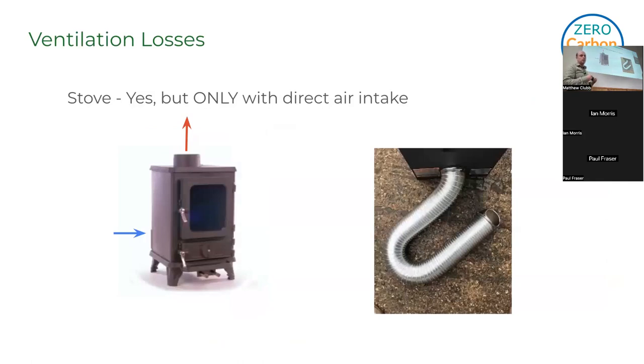But if you are going to get a log burning stove, then get one with a direct air intake. So this is where, as well as a flue coming out the top, you have an intake coming out the back. On the right here, you can see the intake duct. Because essentially what happens when you light a normal log burner is that it's got to get its combustion air from somewhere, right? And if it can't get it through a vent next to the fireplace, it's going to get it through your letterbox, through your loft hatch, through the floor hatch, from anywhere it can. And of course, if it's bringing it in from outside through the house, it's going to come through the room that you're in and you're going to get cold feet.